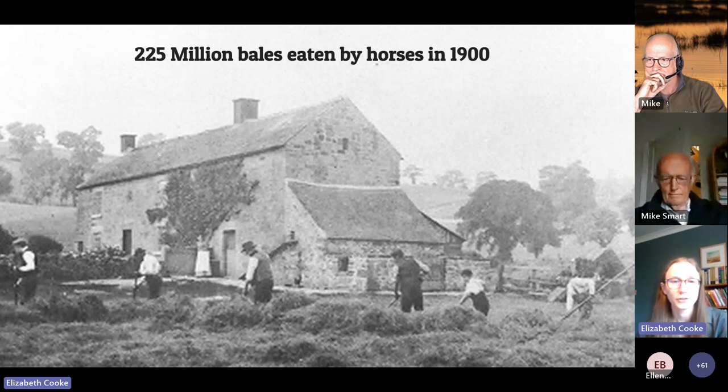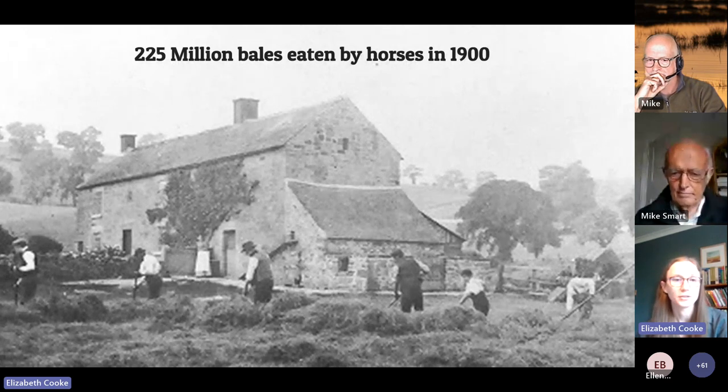And another thing to note about this picture here, and the people cutting and or turning the hay in this case, was that it was a slow process doing these hay cuts. You needed a lot of people and it took a lot of time. And so you would gradually move around the fields and you would do them all at different times.